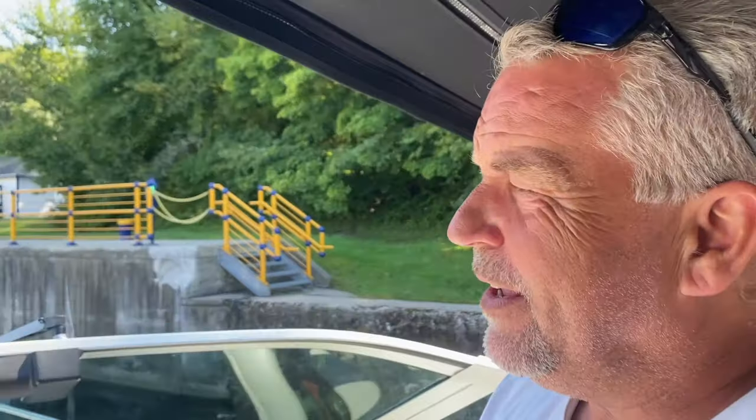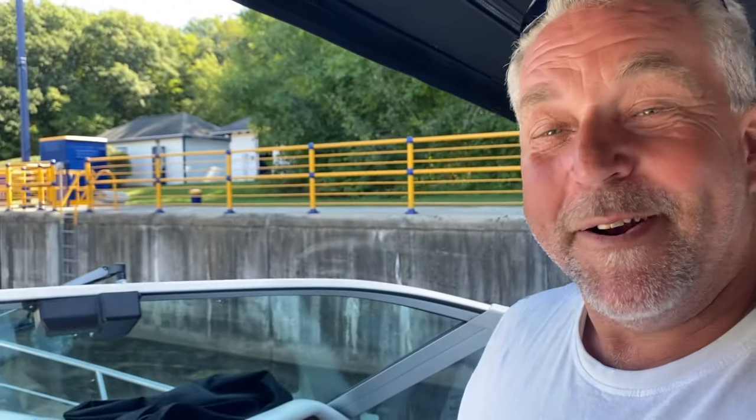The reason why I'm pulling it in and out of gear is because they absolutely don't want any wake. And this boat at idle does a little over 7 knots. So we've got to put it in and out of gear, right?